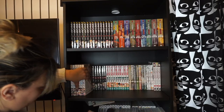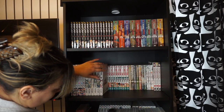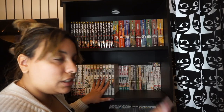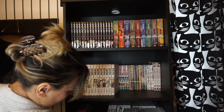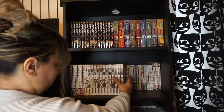And then I'm going to move Beastars up here. Beastars, now I got Beastars. I started collecting it as soon as I finished season 1 of the anime. I haven't even watched season 2. I haven't touched these, but we're gonna put that right here.